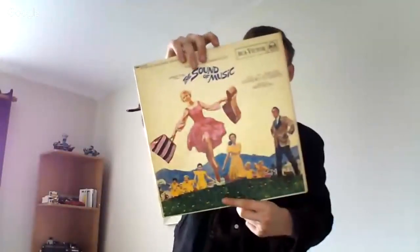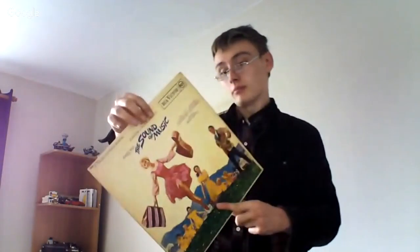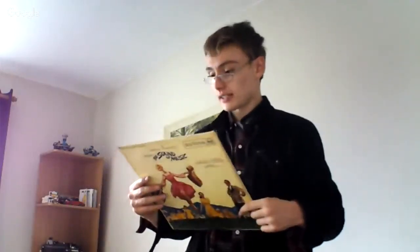But yeah, there's some okay ones in here actually. I mean, ones I would actually want. So there's this RCA Victor Sound of Music. Pretty cool, that one. Obviously, Julie Andrews on the back there. I can see myself keeping that, to be honest. Just trying to see some of the tracks here, because it's going to be the soundtrack, isn't it? Yeah, I might keep that.